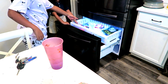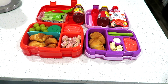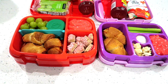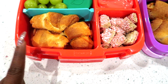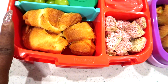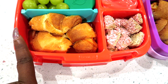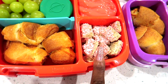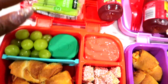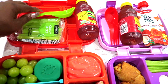All right. Okay. Good morning. Today is Thursday. Today's the last day for lunches. So, the kiddos are having this croissant with turkey and cheese, and I just tossed it in the air fryer real quick. It doesn't have to be hot, so that's what that is. This is frosted wheat, some yogurt. This is ranch for his celery, and then he's getting grape, his juice, and his spork.